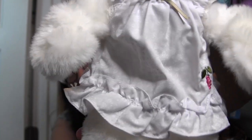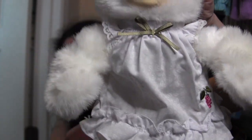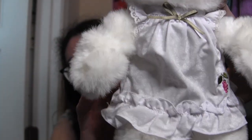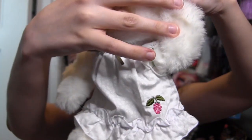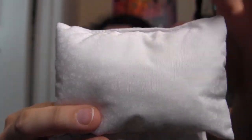This is a nightgown. This came with the original sofa bed set, so it is a white cotton with that leaf print. There's a big ruffle at the bottom that goes all the way around. There's also some ruffly sleeves with lace, a little green bow, and our embroidered berry. And it matches the pillows that generally came with all of these sleep sets. They have that same cotton material with the leaf print, and the pillows actually had stuffing in them so that they felt like pillows.